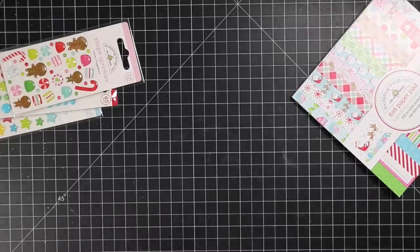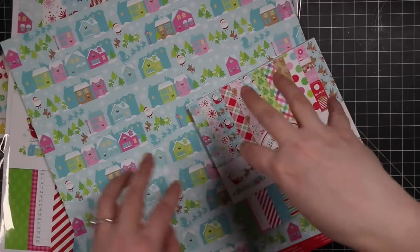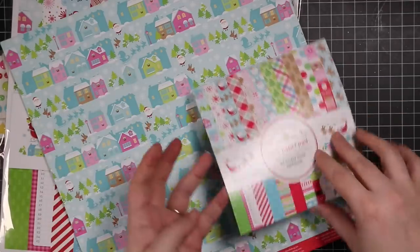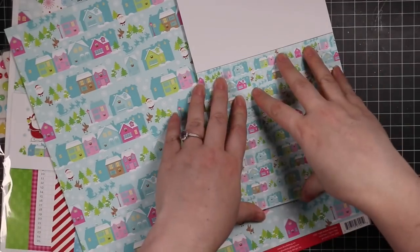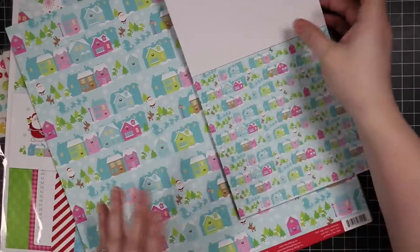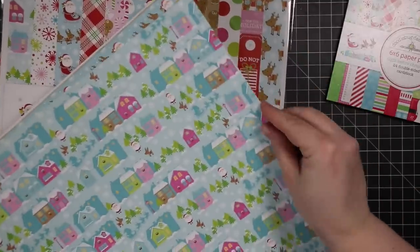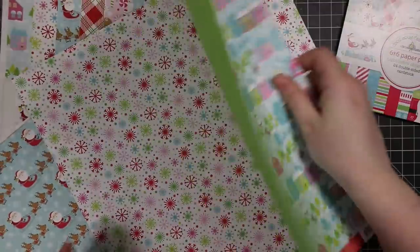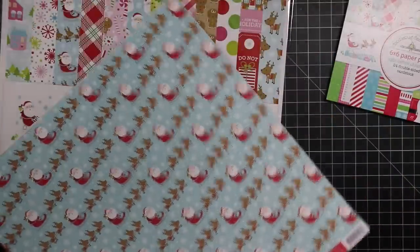So this one is the 12 by 12 papers, just in a larger format. That's also why I love DoodleBug, because they shrink down the size of the patterns. Like there's the 6x6, so this is so much nicer for card making. These work too, but it's just a bigger style, and it's meant more for scrapbooking, which I don't do. But yeah, these would also make super cute envelopes. So it's basically the main pattern on one side and then a plain pattern on the other, which I love.